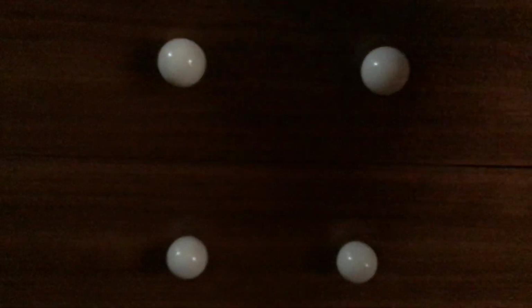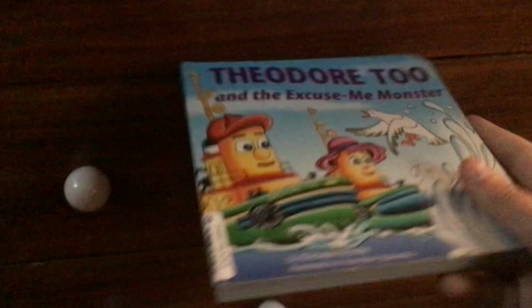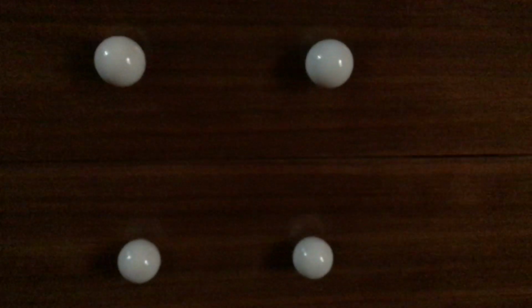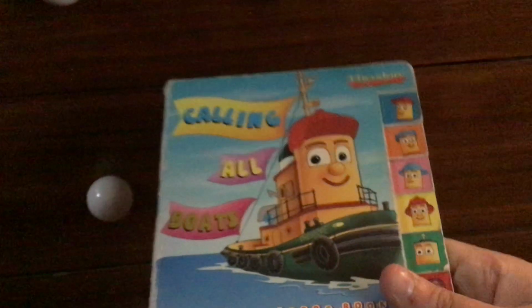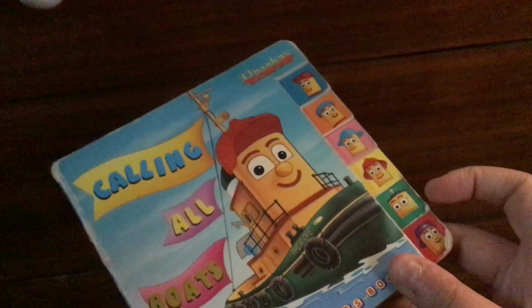Alright, then there's another Theodore 2 book we have. Theodore 2 and the Excuse Me Monster, which is very interesting. Okay, then we have, what do they call it, a Baby Fingers book. This is Calling All Boats. They have all 5 of the tugs, and of all characters, they have Pugwash on here.